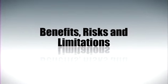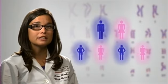If you decide to have your blood drawn for the genetic test, there are some benefits, risks, and limitations. The test results can help you and your doctor make choices about the health of your breast and ovaries in the future. The test results can also give your family information about their chances to get breast or ovarian cancer. They may need to have genetic testing too.